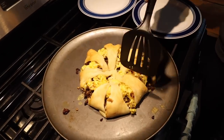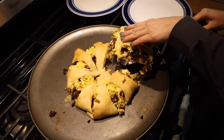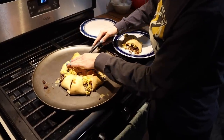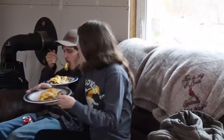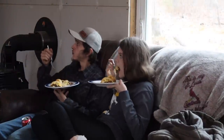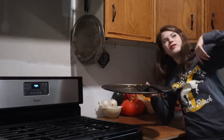Voila, she is done. Oh yeah, that one's mine, right? Mm-hmm. Oh yeah. No leftovers, we ate the whole thing. So good.